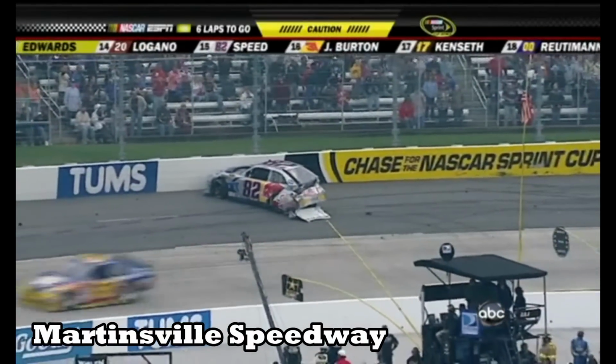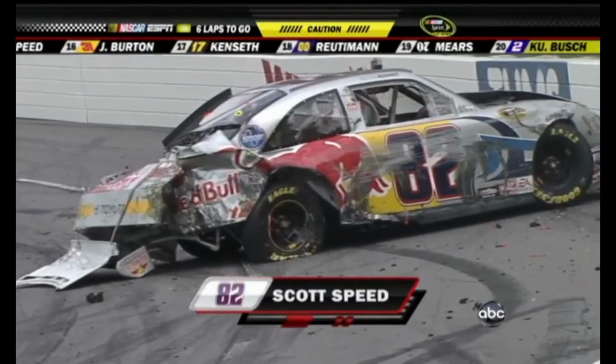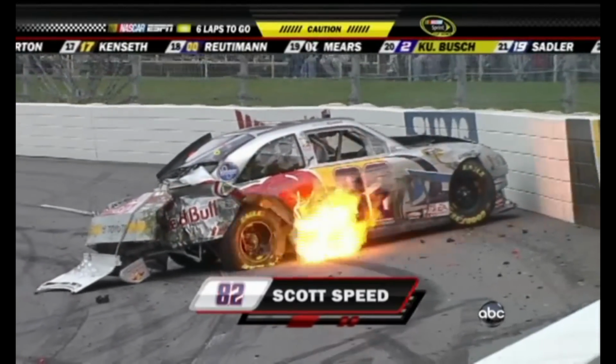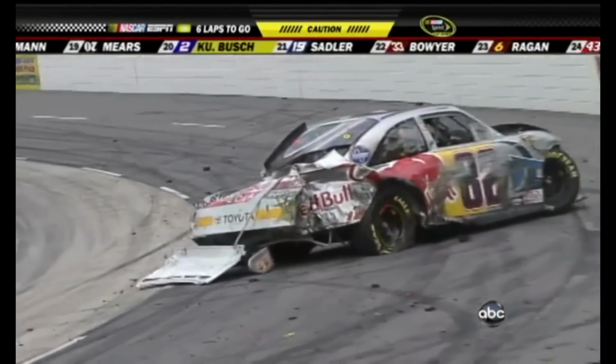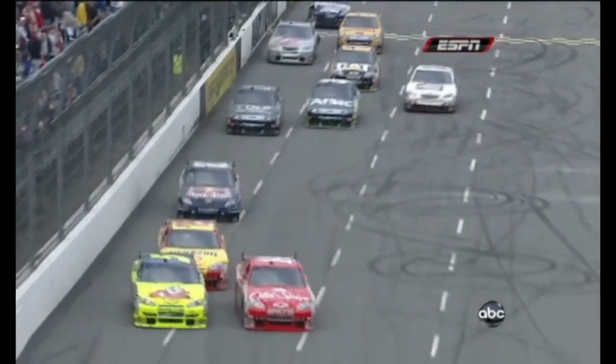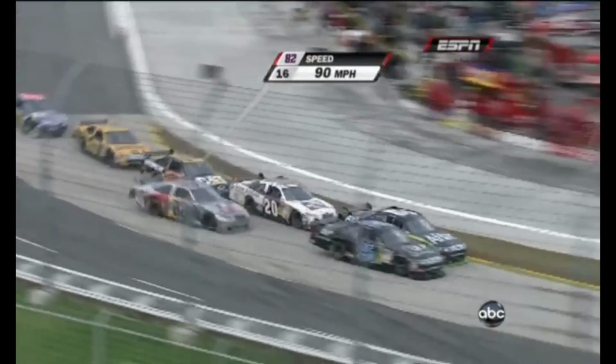Well, we mentioned there's been a caution in the final 10 laps in 7 of the last 10 races here. Now make it 8 of 11. Well, hard lick by the 82 of Scott Speed. Scott Speed went into turn 3 way too hot and ended up crashing all by himself at Martinsville.